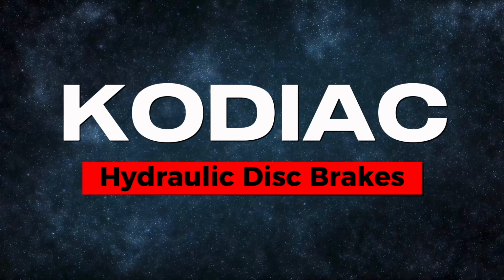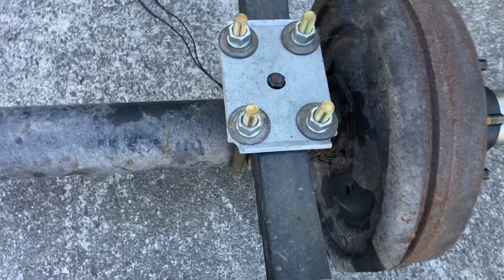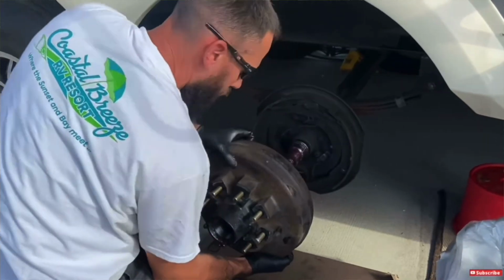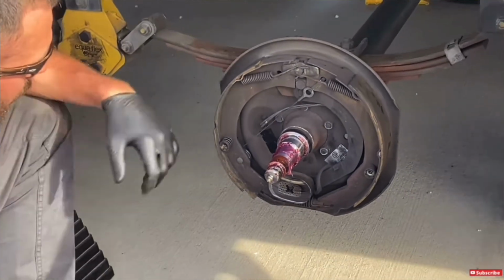And last but not least, probably the most important thing we did, we upgraded to the electric over hydraulic disc brakes versus the old drum brakes that were on there. Most of these RVs come standard with drum brakes. It's just kind of an old technology. And I'll tell you right now, man, can you feel the difference with these hydraulic disc brakes?